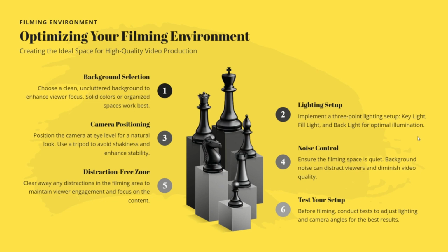If we talk about the lighting setup, use a 3-point lighting setup for best results: key light, fill light, and backlight. The key light is your main source, placed at a 45-degree angle from the camera. The fill light reduces the shadows and the backlight separates you from the background.